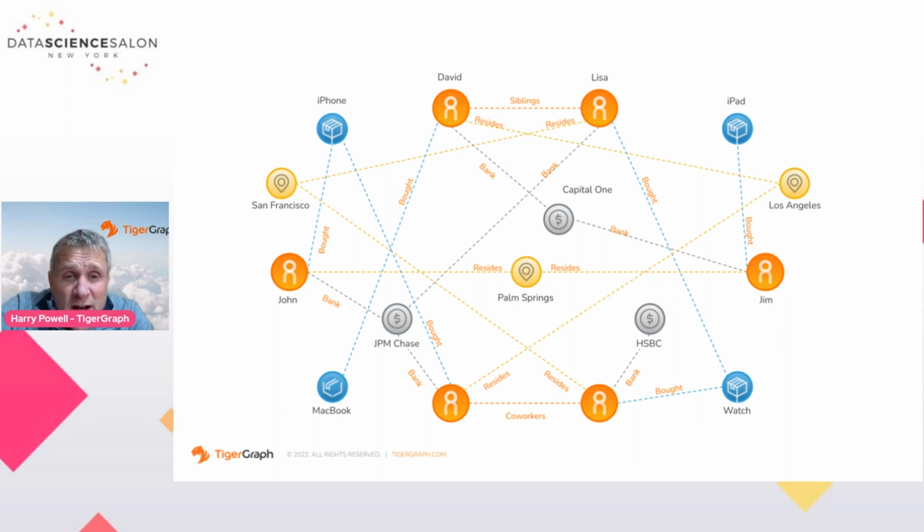This is a network. It's a small network about people who maybe have accounts at banks, who live in certain places, and who use certain devices for interacting with those banks. You can think of the graph as a combination of nodes, which are these circles, the entities involved, and also what we call edges, which are the dotted lines between them. These are the relationships between them. So David, for example, uses a MacBook.